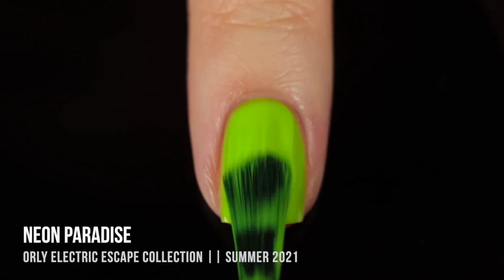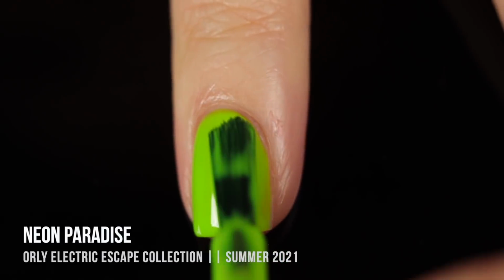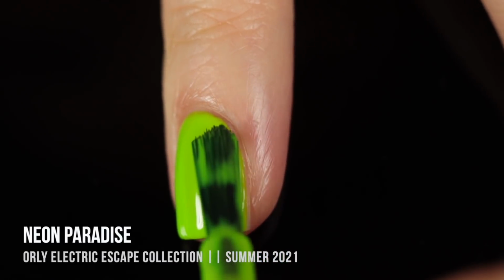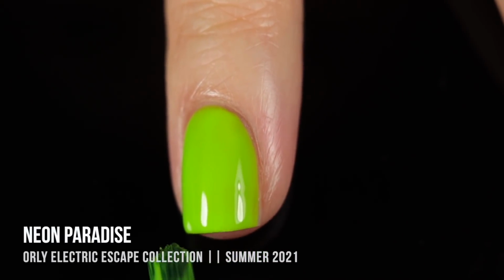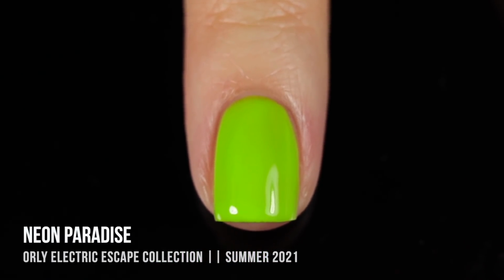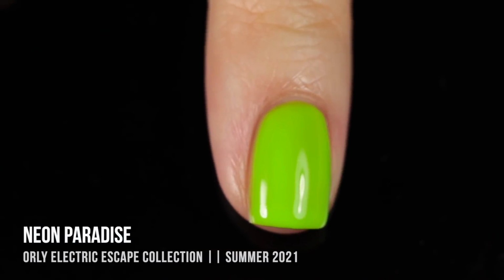But yeah, this one is a little bit different from the previous shades. It's a little bit more green, kind of like a neon lime color. It does have a jelly-like formula, so I did need 3 coats for full opacity, but I just absolutely love this base color, so I was really interested in it and I couldn't resist a green nail polish. So I really love this. I feel like this is a perfect summer color, but it's also definitely a perfect Halloween color for me.